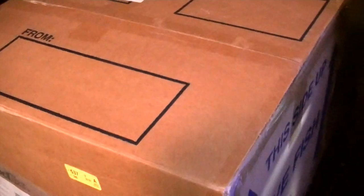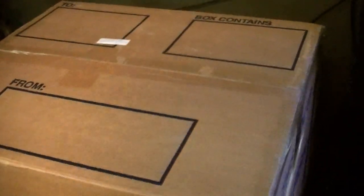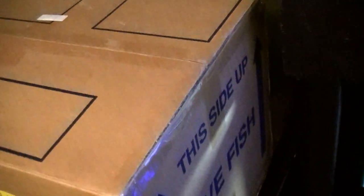So my fish order arrived. I tried a new place. It's called aquariumfishsale.com. So this is my big box, and I'm gonna open this up. Hopefully all my fish are alive, healthy, but check these guys out.